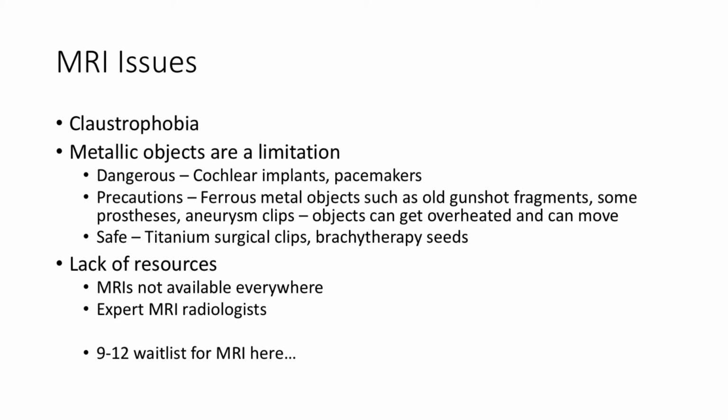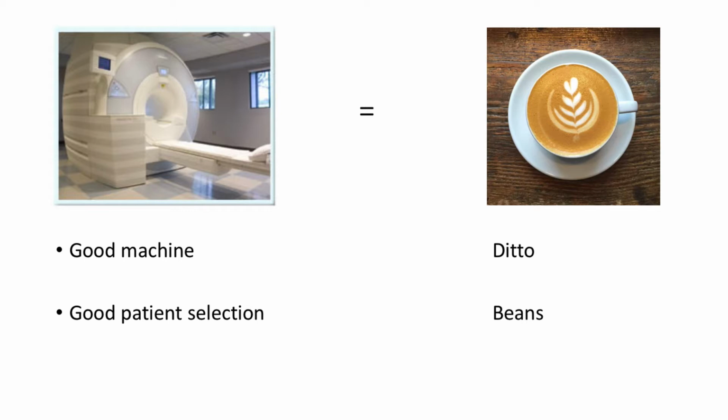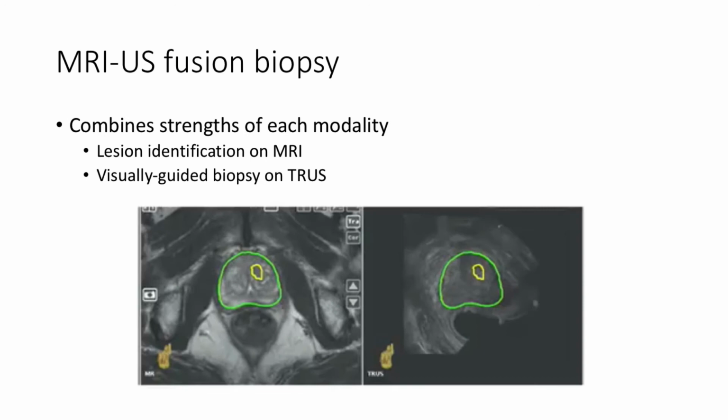Some would say having a good MRI is like having a good cup of coffee. You need a good machine, obviously. You need to have good patient selection. And you need to train the radiologist or barista. Flat white for me. Flat white's the way.